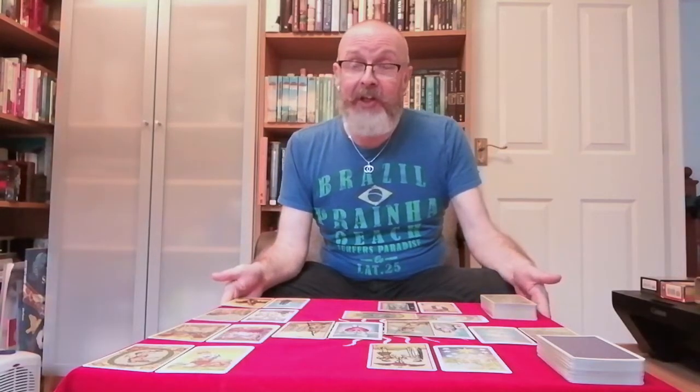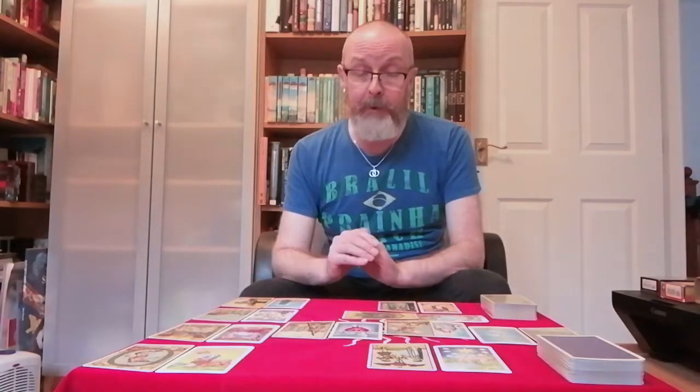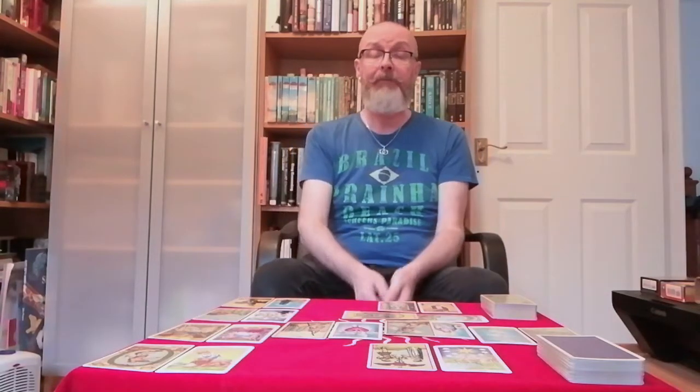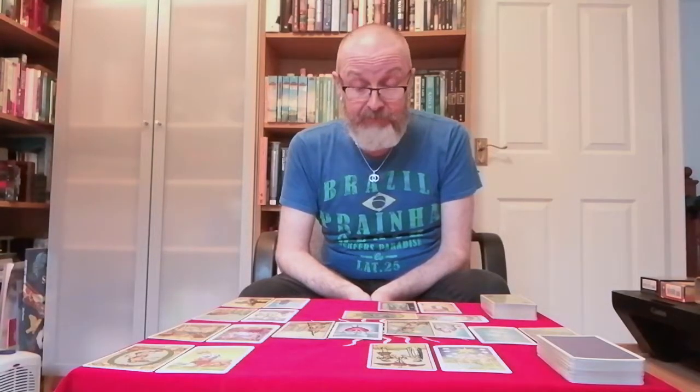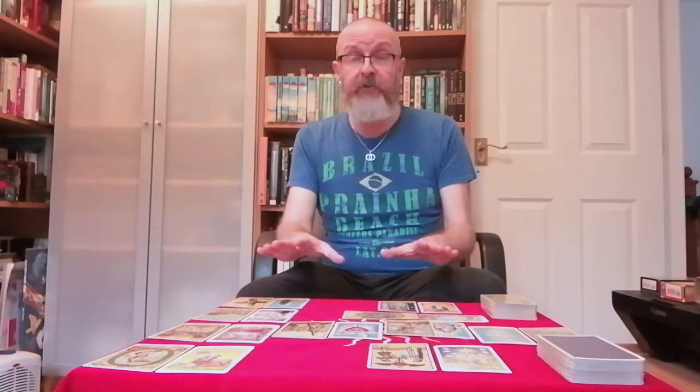So, you could be forgiven for thinking I've got a bit of a cluttered table here. I've already laid the reading out, I've pre-prepared it. This isn't as complicated as it looks, and actually what we have here is a variation of the Celtic cross spread that we've recently looked at. But what I have done here is all the cards are doubled up. So instead of one card per position, we actually have two cards. So I've employed 20 cards here.